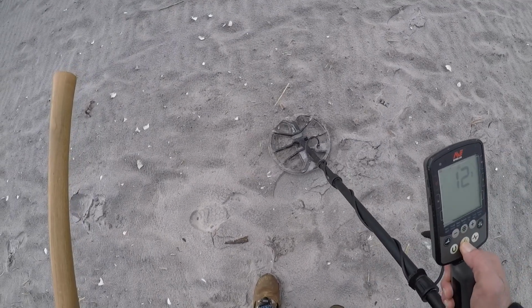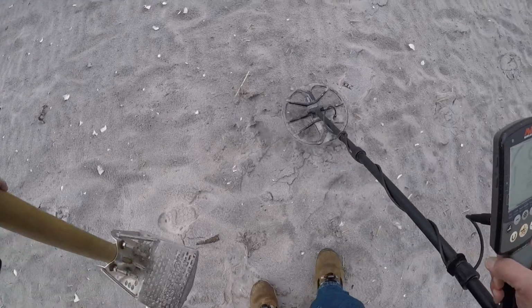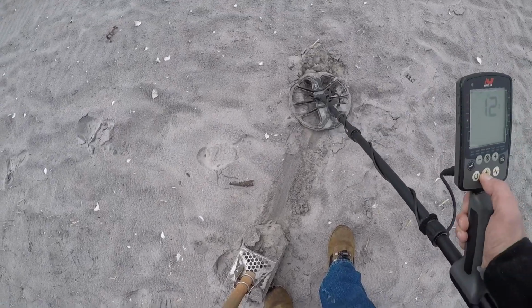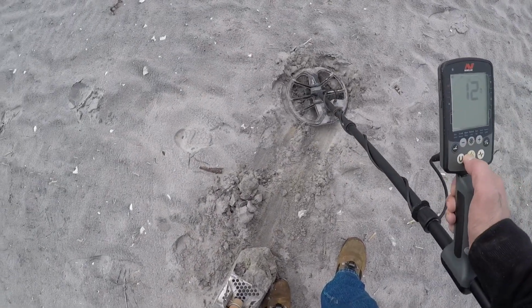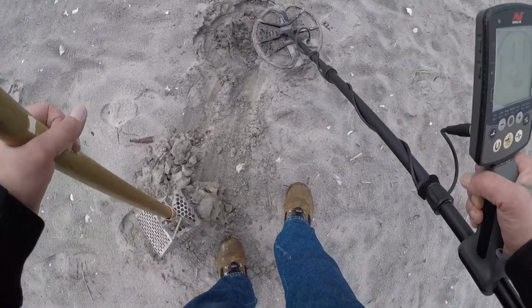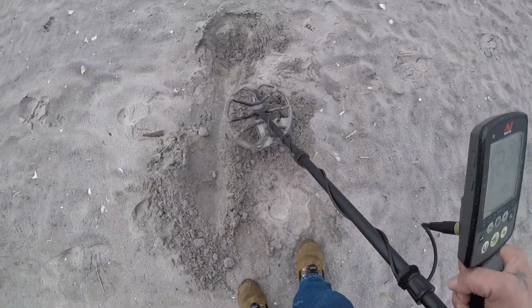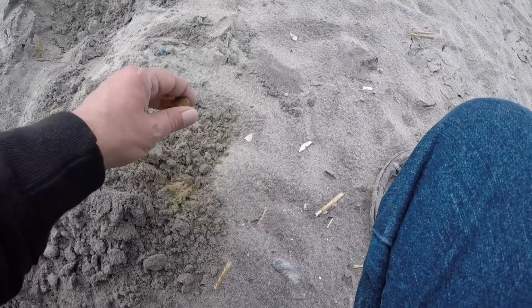Okay, off we go. All right, this is a 10 or 11, 12. There we go. Shouldn't be too deep. All right, maybe I missed it. All right, I might have it. I think I see it. Maybe a bottle cap. Yep. Just a bottle cap. All right, in the pouch it goes. And off to the next target.